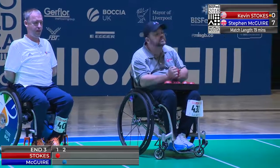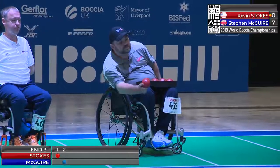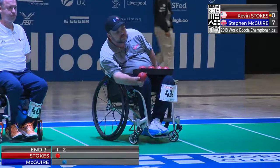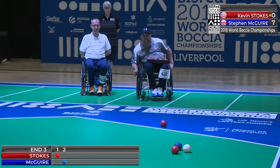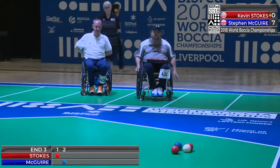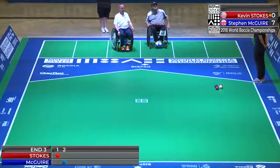I think the shadows are a little bit deceptive from our overhead shot there. It's very, very tight. It's Kevin with the shot now. A little bit of applause there from Stephen as well.